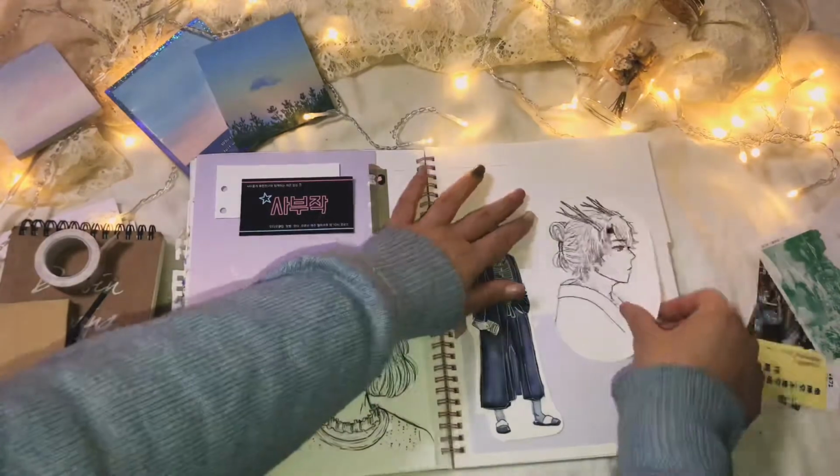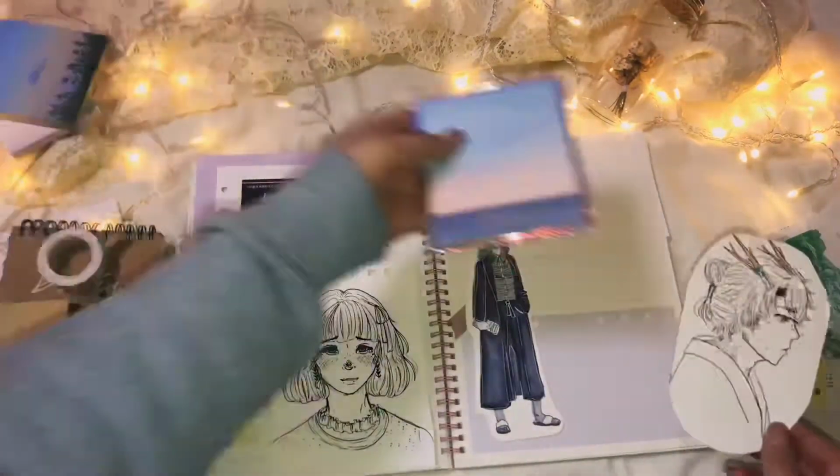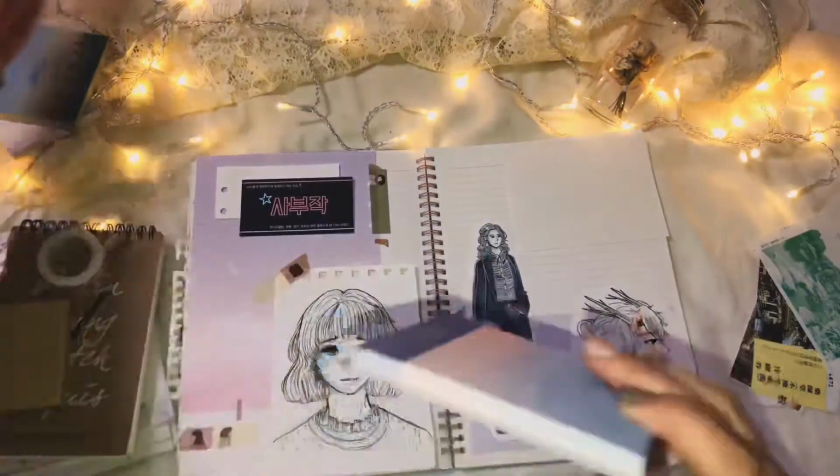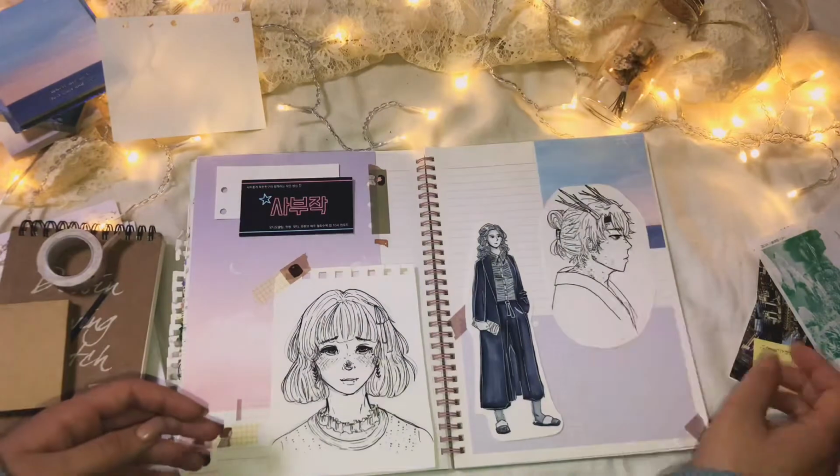Here I'm adding this third drawing because I think it really complements the line art style of the first drawing, and I'm adding it kind of on the adjacent side of the page, just to balance everything out a little bit.